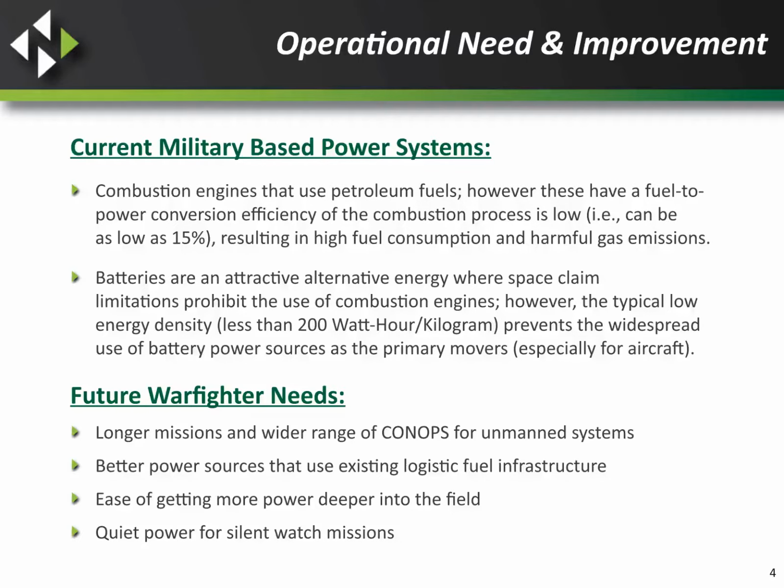Current military-based power systems use combustion engines that operate on petroleum fuels. However, the combustion process has a low fuel-to-power conversion efficiency, which can be as low as 15%, resulting in high fuel consumption and harmful gas emissions. Batteries do offer an attractive alternative energy source where space claim limitations prohibit the use of combustion engines. However, the typical low energy density, less than 200 watt hours per kilogram, prevents the widespread use of battery power sources as primary movers, especially for aircraft.